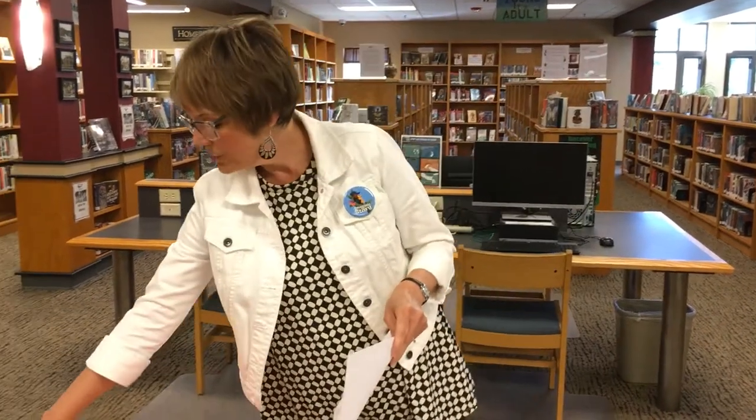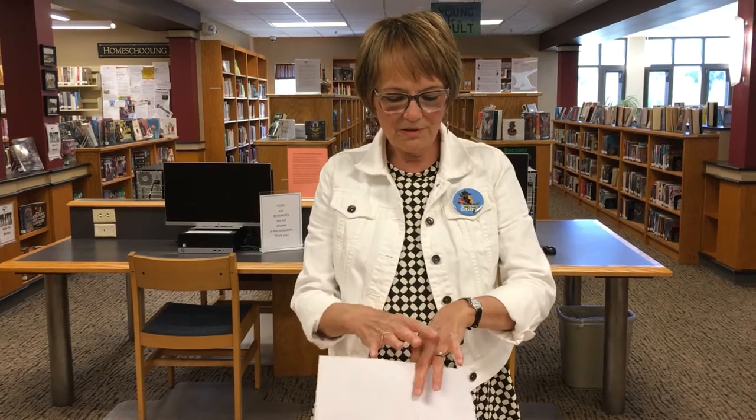Next week's project is going to be dragon cuffs. I should have brought one so that you could see what those are. They're kind of made with some fingerless gloves and you use some flower petals on them to make them look like scales. They're really kind of cool.